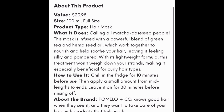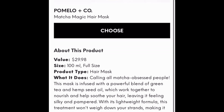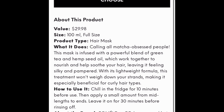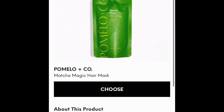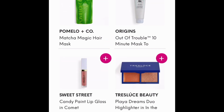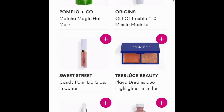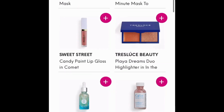Well, my hair's short, so I won't need to do that. Leave it off 30 minutes. I'm interested in this, but my only problem is that it has got hemp seed oil in there. And I had a problem with a product with a previous shipping company because it had hemp seed oil in it. They wouldn't ship it over to me in the UK. So I might give that one, I don't know. I'll have to have a look and see what the restrictions are. But at the moment, I'm thinking this lip gloss.